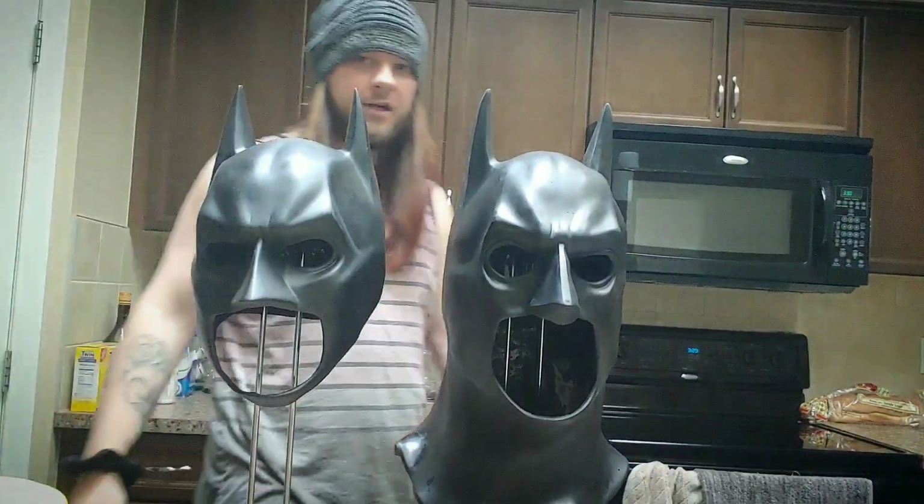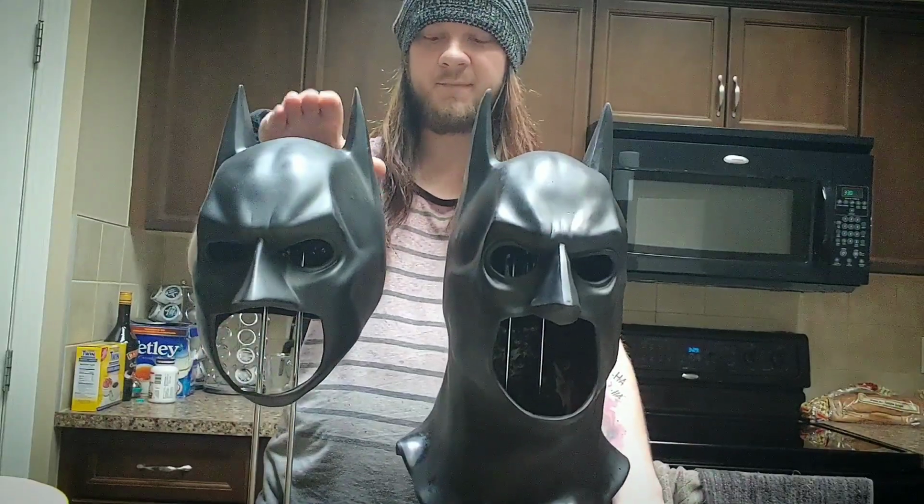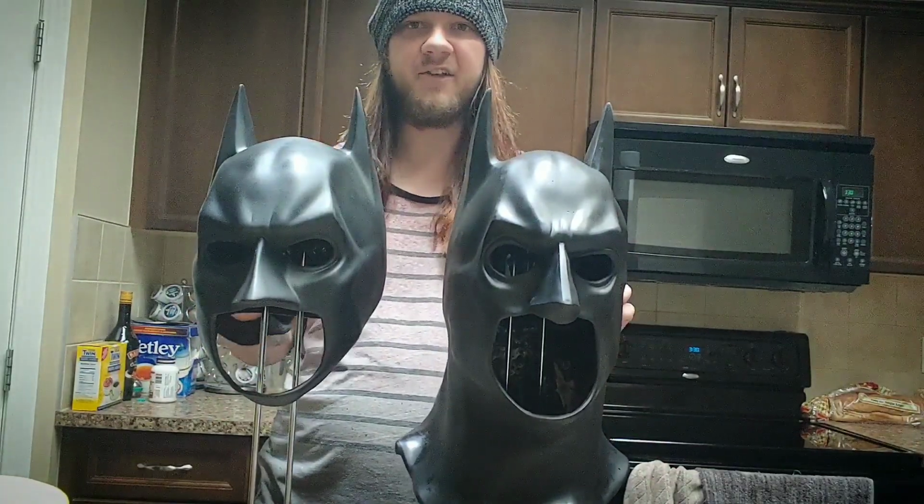So now, I'm going to take this off. So, it just comes off. And now I'm going to compare it to the Dark Knight cowl. Alright, so here I have the cowls side by side. Normally I would put this on a smaller cowl stand, but I kind of wanted them at the same level, so you guys can get a good look at some of the slight differences.